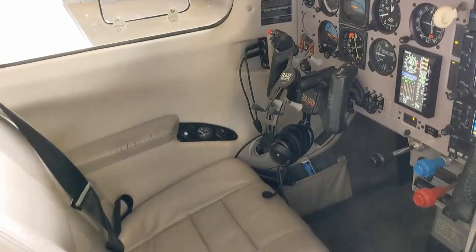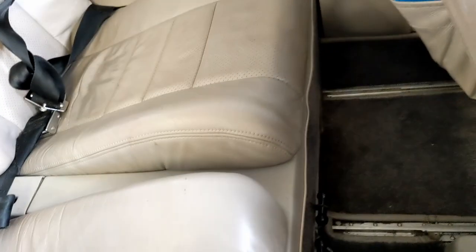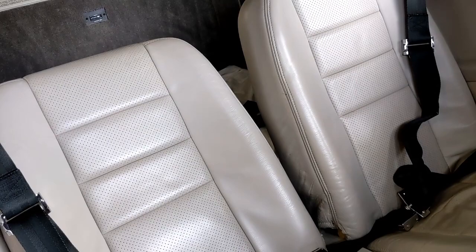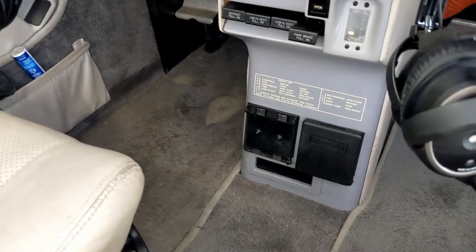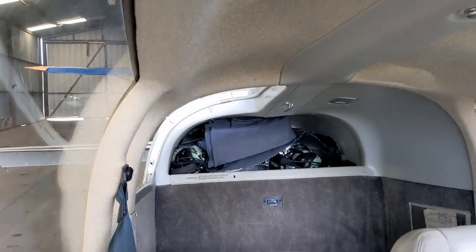Alright, interior is probably about a 7 out of 10. Overall, the seats are in decent shape. There are some minor tears in the center front right, and then the rear right there. Other ones are good, but otherwise everything is clean with good support. Got wear patterns from the pilot side on the carpet. And glass is in good shape.